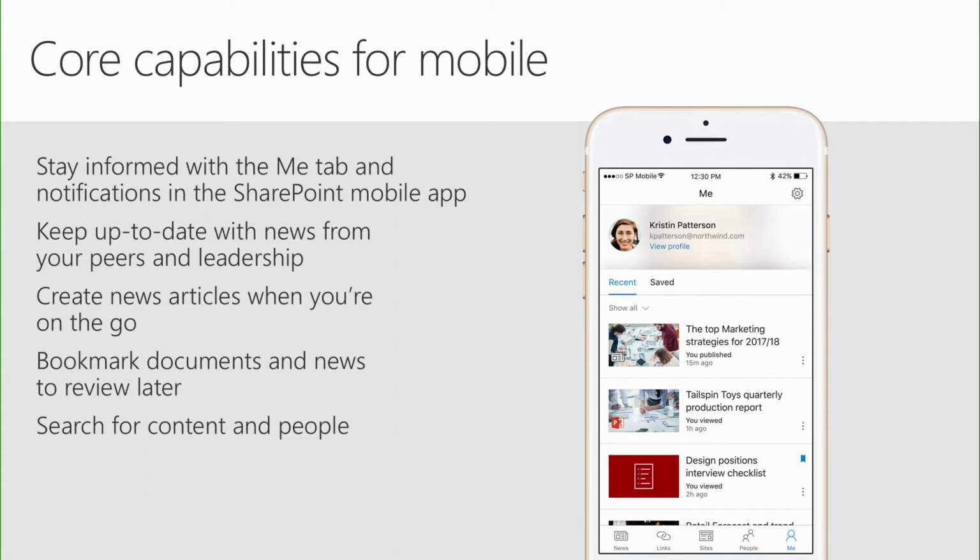Especially when you find a document that you're working on, maybe there's something that you want to get your attention to. You read 5 minutes of it and you made a note of something that you wanted to work on a little bit later. You can save it for later by putting a little bookmark on that item. You can do that with documents, news, or pages. And then you can reference those later to read it in full or just to remind yourself of something that you wanted to do.